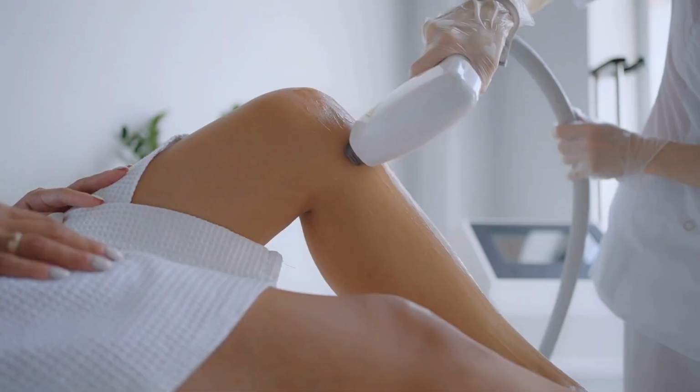And when you get the laser hair removal, you do need to avoid sun exposure, and otherwise you can have risks of skin irritation, burns, and a rare chance of skin pigmentation changes, meaning your skin can get a little bit darker. Lastly, let's talk about trimming.